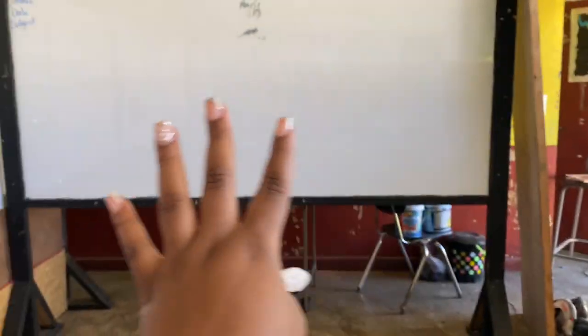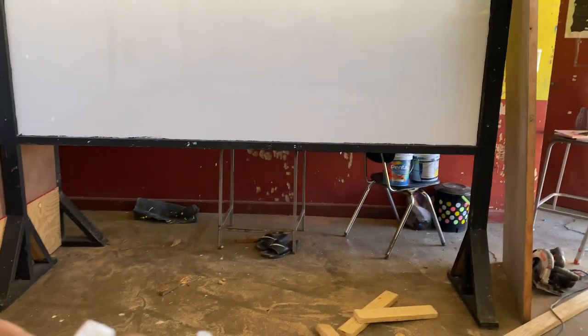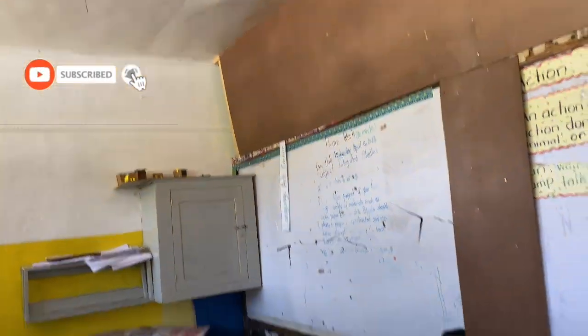Installing the doors, guys, because I didn't have any door. I never had a door. It was just a blackboard, and this is going to become weird. But that's what we got so far. Oh my god, guys, I am getting a door.